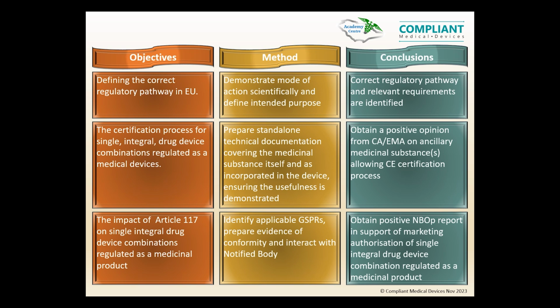And finally, to meet the objective of Article 117, ensure that if the device part of the single integral drug device combination, which is regulated as a medicinal product, is not CE marked, you identify all relevant or applicable general safety and performance requirements, which are captured in Annex 1 of EU MDR. You prepare evidence of conformity, and then you obtain a notified body opinion on the device part. This would allow you to obtain a positive notified body opinion report in support of the marketing authorization of the single integral drug device combination, which is regulated as a medicinal product.